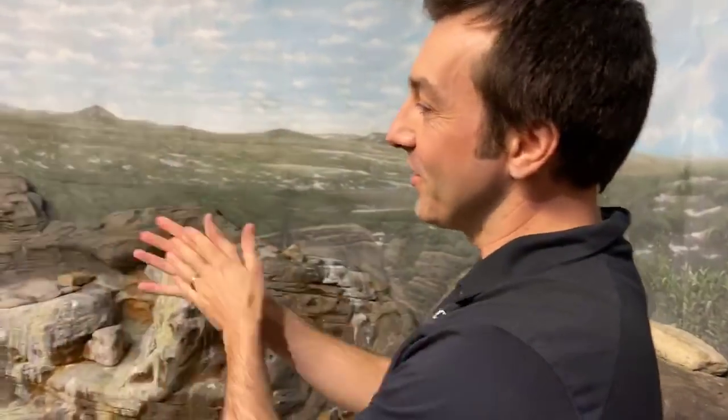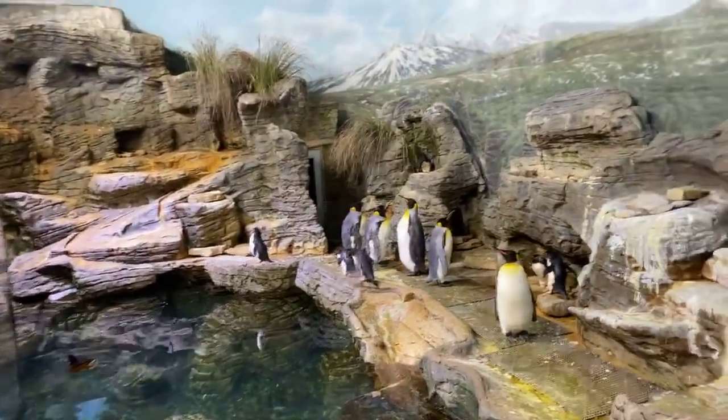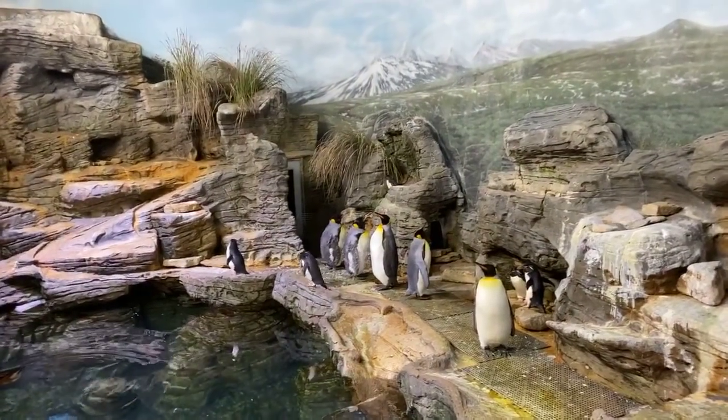It's a really good thing that those two are molting at the exact same time. So that's a really good thing for us and good for them. They're going to pair up and hopefully reproduce again this year. It's been a few years since we've had a king chick, so we're all really excited here in the birdhouse.